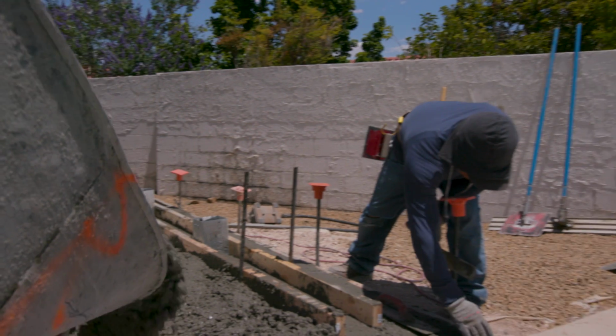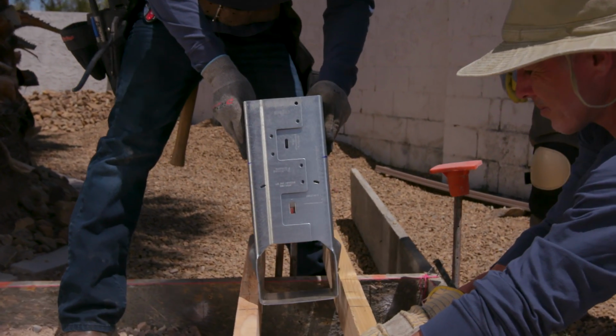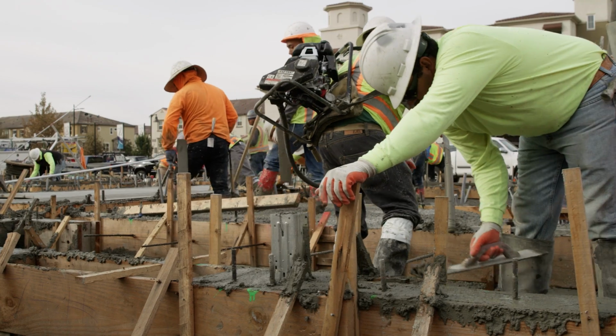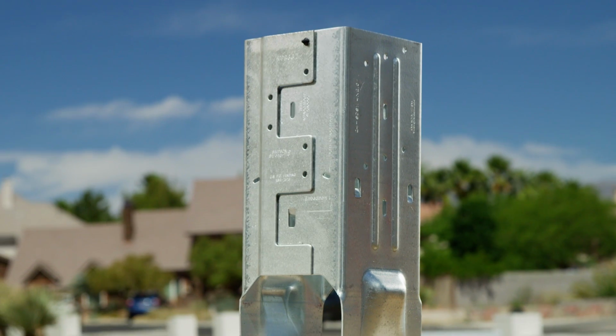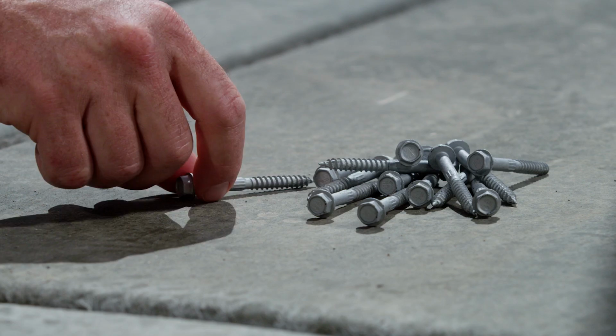Simpson Strong-Tie has been one of my go-to resources since I've been a structural engineer. Wood construction doesn't lend itself to a lot of large openings. So Simpson has worked hard on solutions to create open structures. The new product they came up with, the Moment Post Base, is especially effective for trellises and outdoor structures.